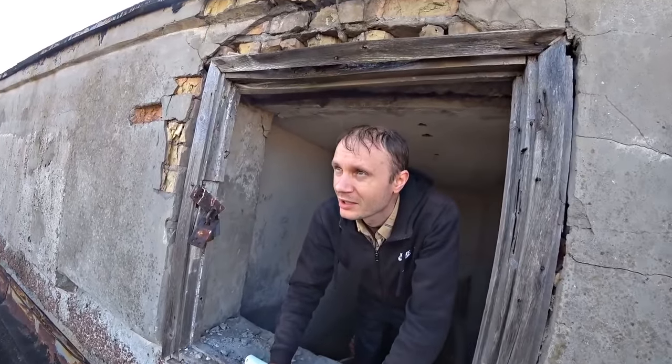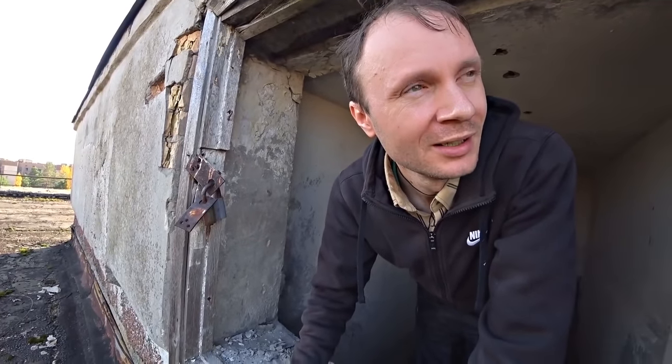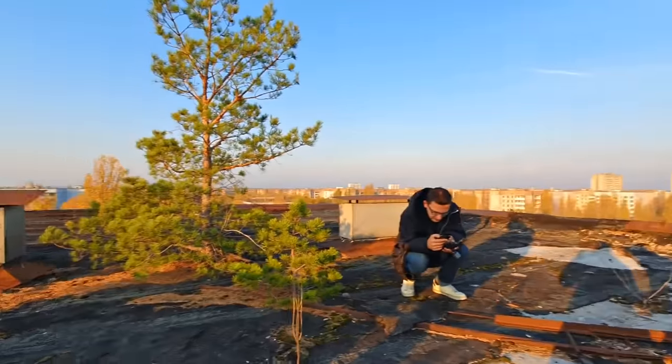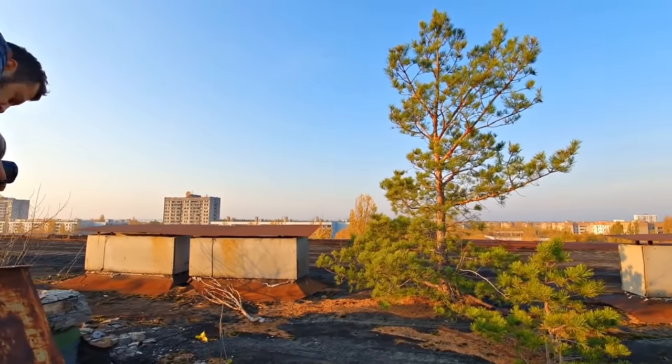Going there puts us in danger. We are seen well. I don't see anyone, but there are 2 high buildings nearby. There may be excursions. Max. Yeah? Just look at this tree. It grows on the roof. We are really afraid, guys. We can't see this radiation, but we can feel it with body.